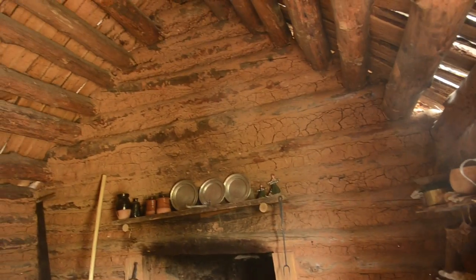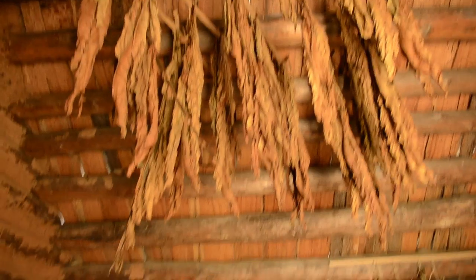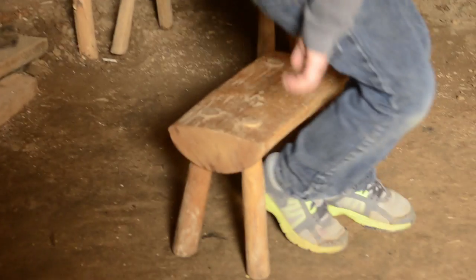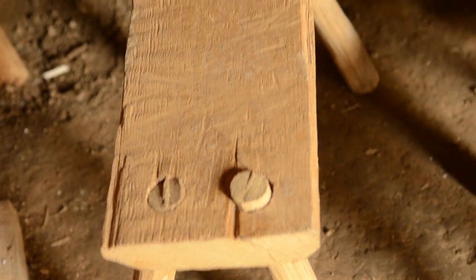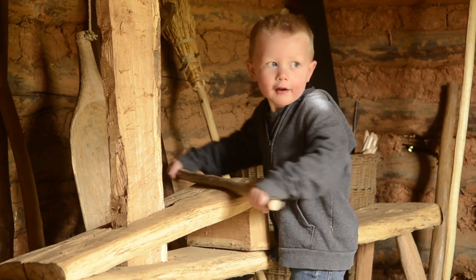That's right. So we're on the 1700s American farm. There's a tobacco farm. Joseph, that's a neat little stool. Hop up, let me see. Yeah, look at that. That'd be an easy one to build, wouldn't it? Kind of like the shaving horse. Are you shaving, Peter? Yeah. Is that your draw knife?